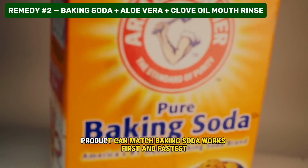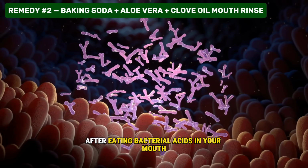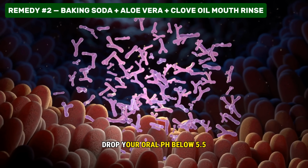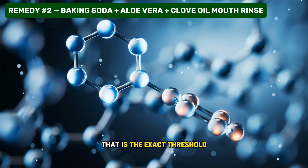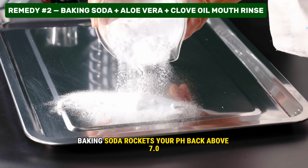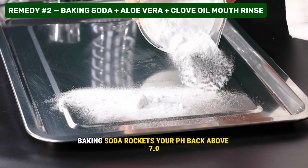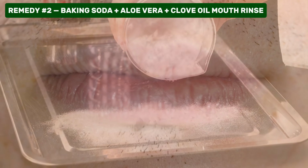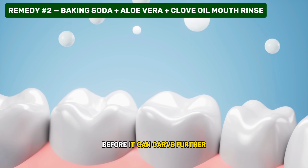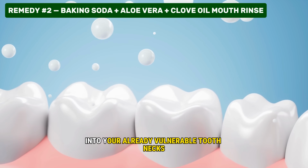Baking soda works first and fastest. After eating, bacterial acids in your mouth drop your oral pH below 5.5. That is the exact threshold where tooth minerals begin dissolving and those grooves deepen. Baking soda rockets your pH back above 7.0 within seconds, instantly slamming the brakes on demineralization before it can carve further into your already vulnerable tooth necks.